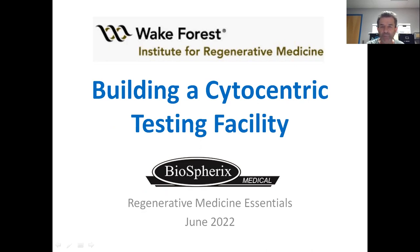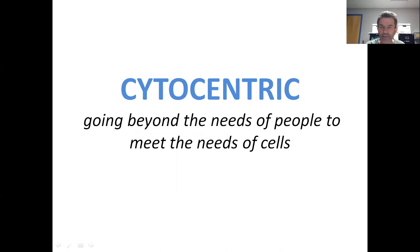And then I want to end up with a brief overview of our equipment so you understand how this idea came to be. And I'm very impressed with the decision makers at Wake Forest Institute of Regenerative Medicine for understanding how critical this testing capability could be to the regenerative medicine industry.